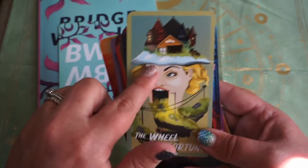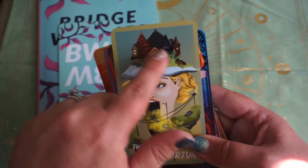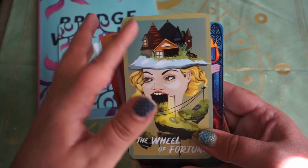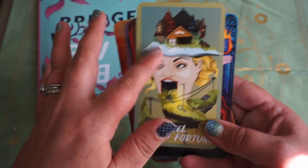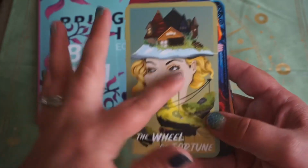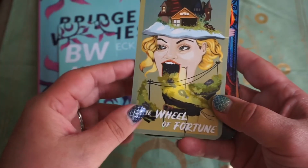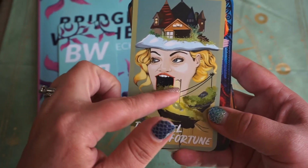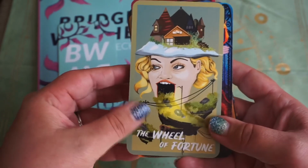I love this idea of the wheel. She has these plans of security and of this nice house and good things. And then there's all this bad just kind of spewing from her mouth. Even though she has this dream of being in a better place, she can't help the fact that she keeps, you know, kind of speaking the opposite into reality. It's interesting, right?